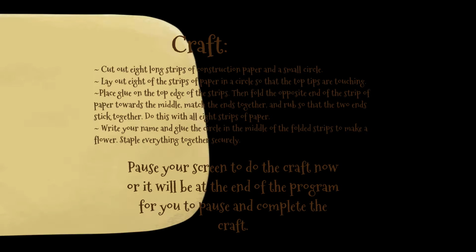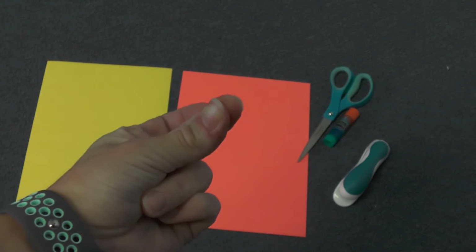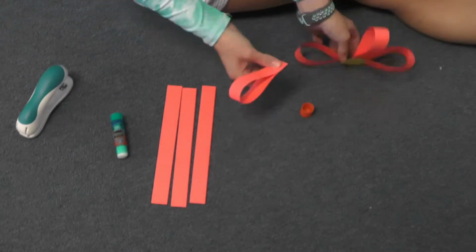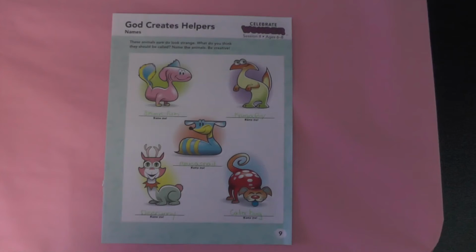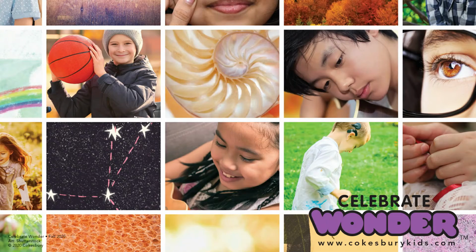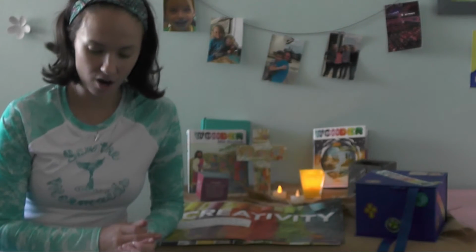Now, if you would like, pause your screen, or at the end of the session, we would love for you to do your craft. Here are the instructions to follow. This week, preschool, you get to make a diorama. K through fourth, you get to come up with your own animal names. And fifth and sixth grade, you get to color as you pray and think about the people who help you in this world. We can create a beautiful world and work with God to help make our world a better place.